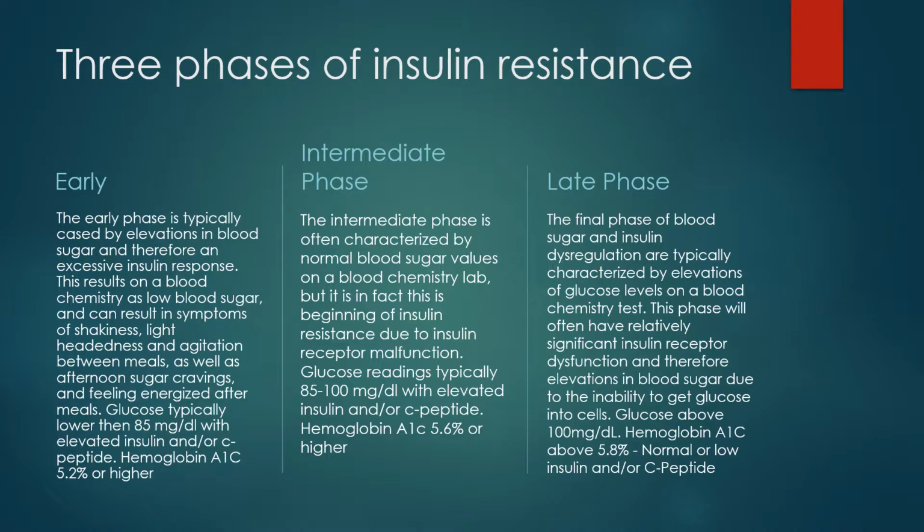Then comes the intermediate phase. The intermediate phase is often characterized by normal blood sugar values on a blood chemistry lab, but is in fact the beginning of insulin resistance due to insulin receptor malfunction. Glucose readings are typically 85 to 100 with elevated insulin and/or C-peptide, and hemoglobin A1C 5.6% or higher. So this is where you want to be intervening. You also want to be intervening at that early stage because you are headed towards the intermediate or late phase.